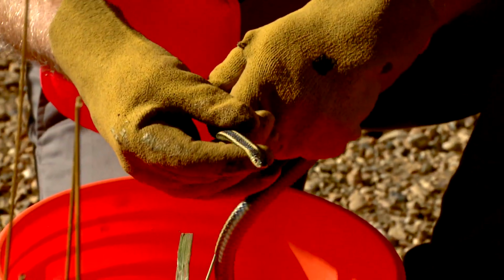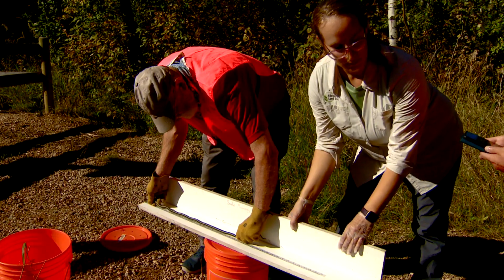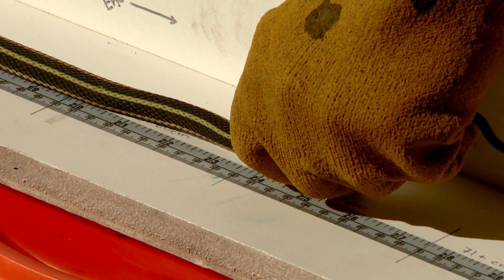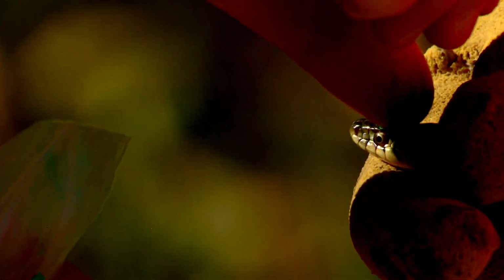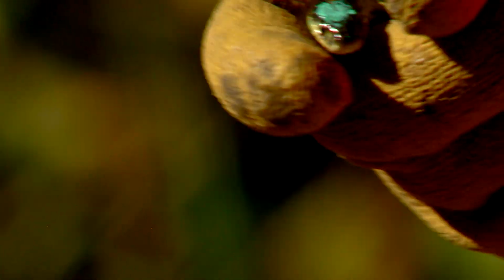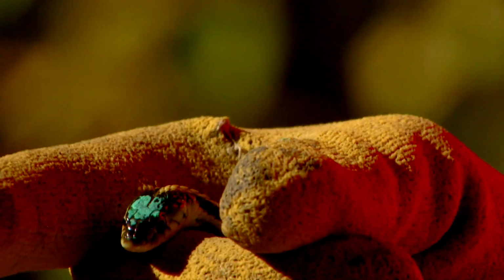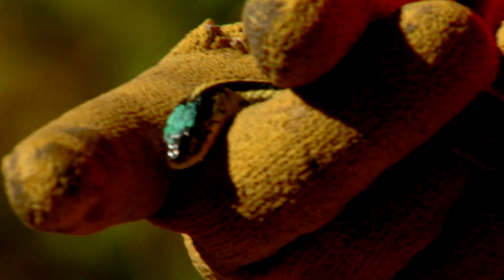And because this is Canada and it's science, I'm going to tell you how many centimeters it is. 60 centimeters from nose tip to vent. What we have is a wax-based livestock paint. We're going to put a little dab of that because it's non-toxic and it doesn't wash off in the rain, right on his head where he can't lick it off. And that way we'll know if we've recaptured a snake because it's got the marker on it.